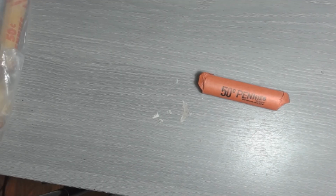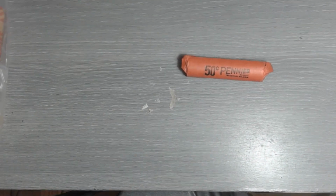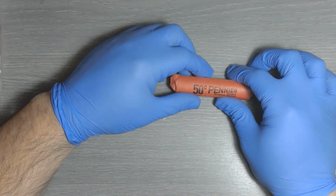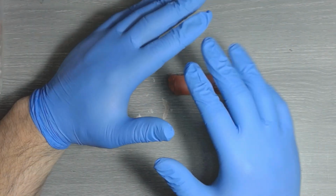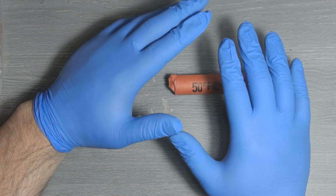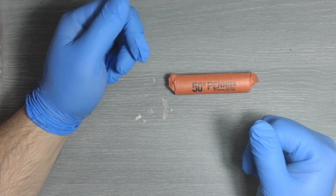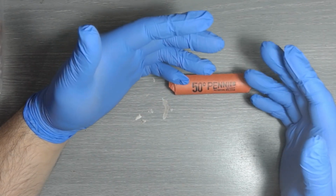All right, I'll set this up here. All right, so here's an old uncirculated roll. We're gonna see what we can get out of it. Always use gloves. I don't care. The oils from your skin can damage those coins. You're messing with old coins.